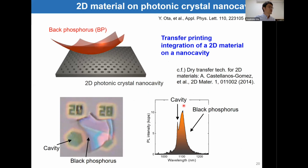And another interesting combination is a two-dimensional material on a photonic crystal cavity. In this case, we couple a gallium arsenide nanocavity to black phosphorus, which is a two-dimensional material capable of emitting light in the near infrared. And to tell the truth, our transfer technique is the same as that used in two-dimensional material research.